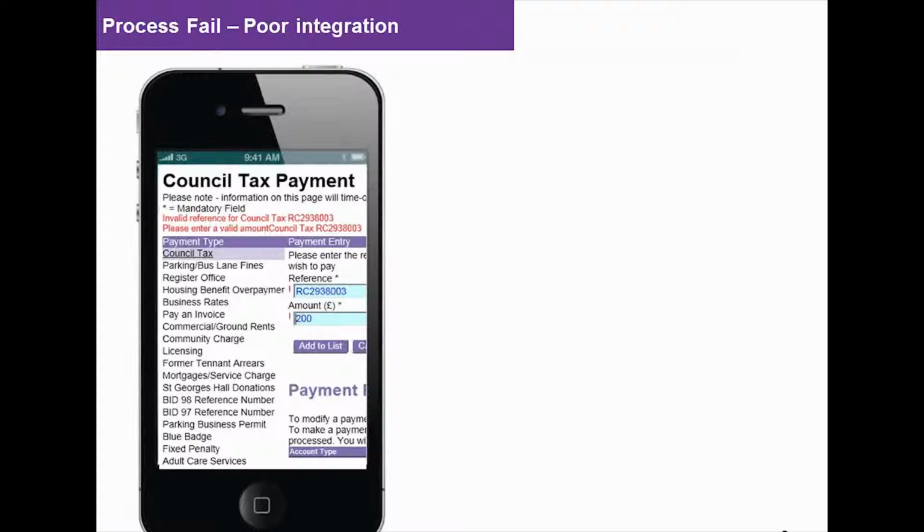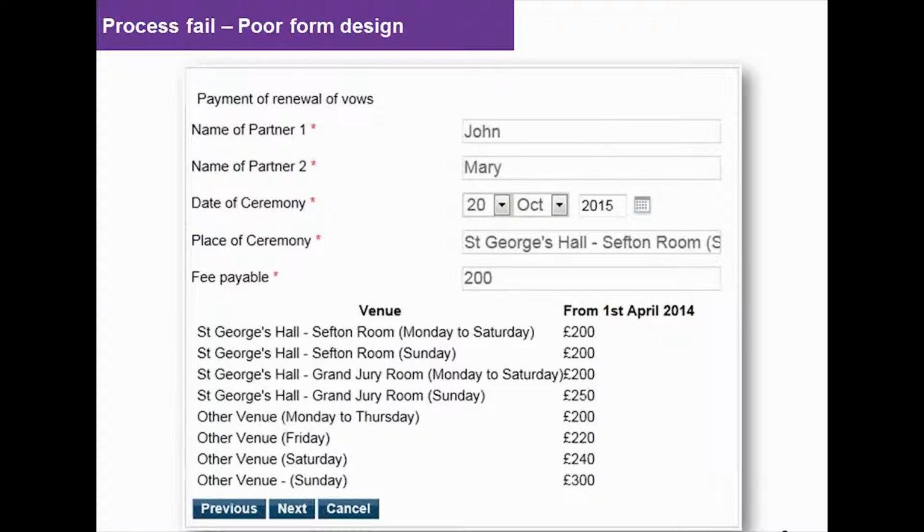When I get to this screen, even though it's a registrar payment, so register office is where I should be paying, it's defaulted back to council tax. It doesn't recognise the reference number because, again, it's gone back to council tax. And the amount it doesn't like because the validation in this legacy payment system is different. It's looking for 2 decimal places. The previous form was looking for none.